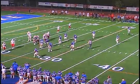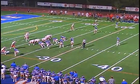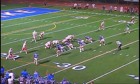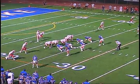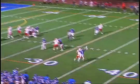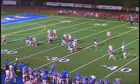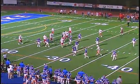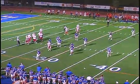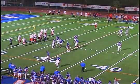Second down and 9. Under 6 minutes left in the game. It's a big second down play. Pass over the middle. Oh, yes. Good defense, defended. That's number 6, the sophomore, Marquise Evans. Wow. So Evans, getting some time under fire here as a sophomore, which is nice.